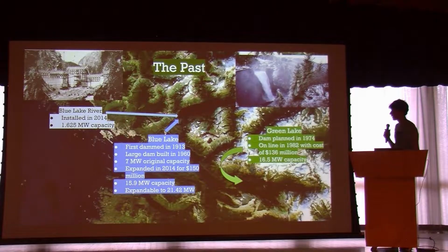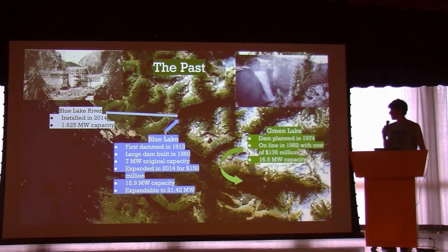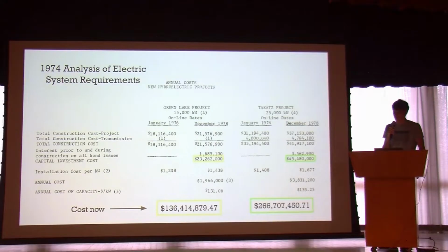We also have the Blue Lake River plant, which was installed in 2014 along with the normal Blue Lake one, and that has a 1.625 megawatt capacity. Along with all that, we're pretty much set up to have 100% renewable power. I will say I'm gathering some of this from the internet mostly, so some of it is not entirely accurate. It should be taken with a grain of salt. Don't quote me on all this, but it should be pretty accurate.